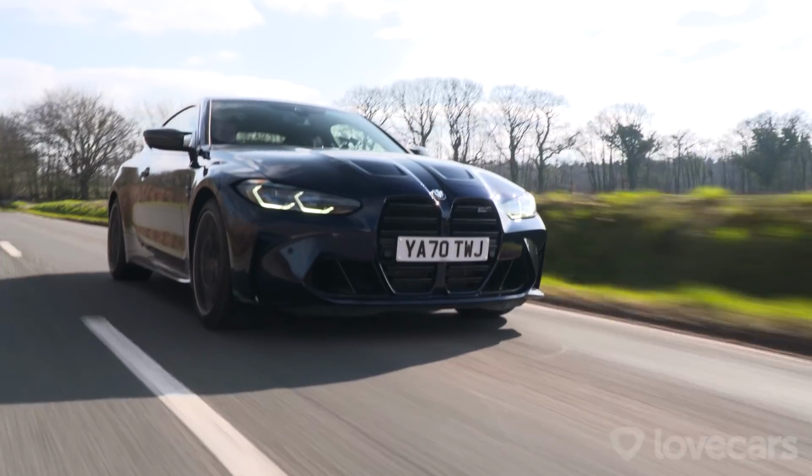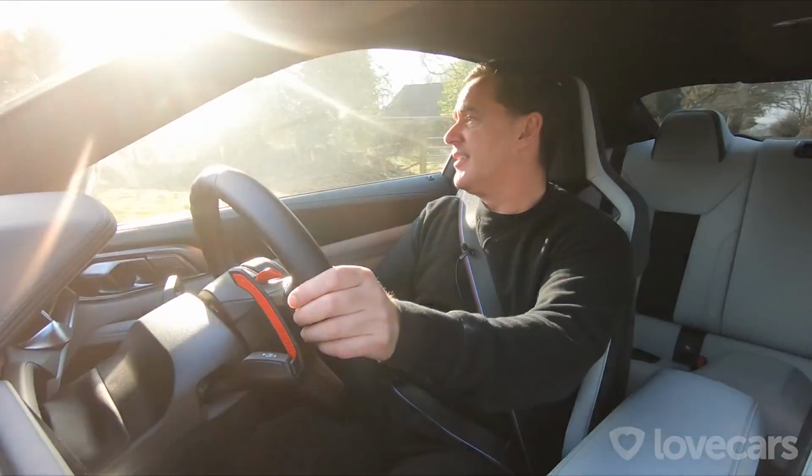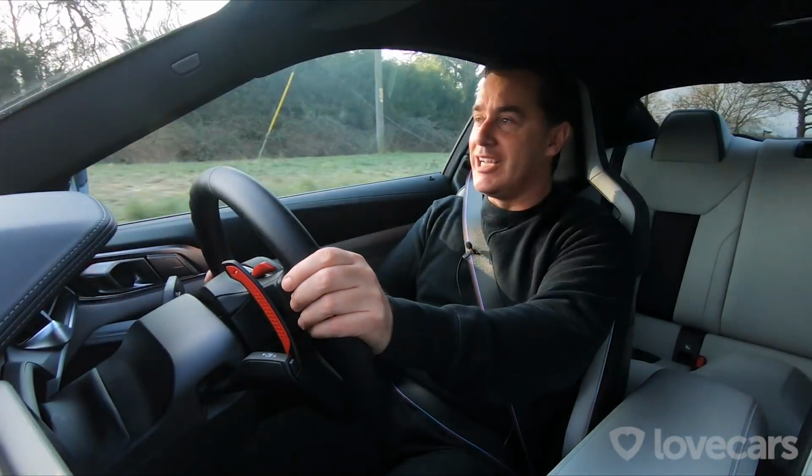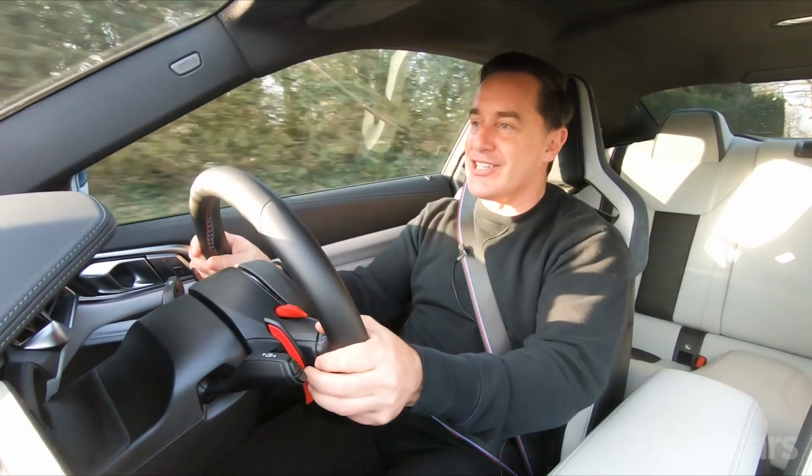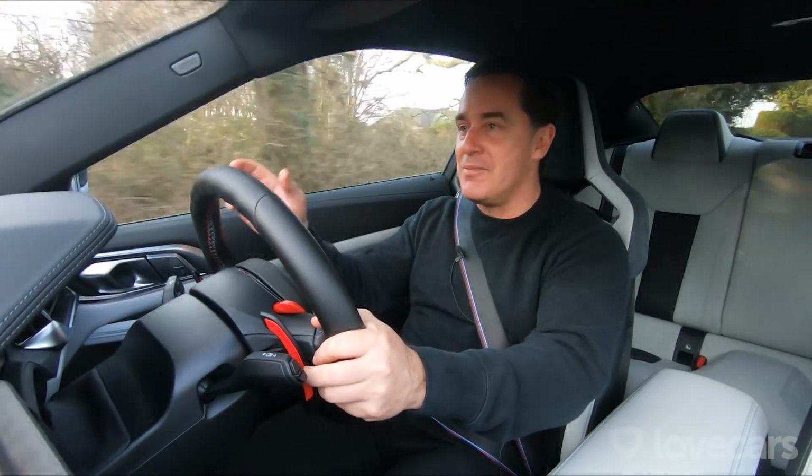And for your £76,000, you get a beautifully built car that feels like quality. And it's a car that's been honing its skills ever since the first M3 came out, the E30, 35 years ago. So you've also got some pedigree and some history as well.